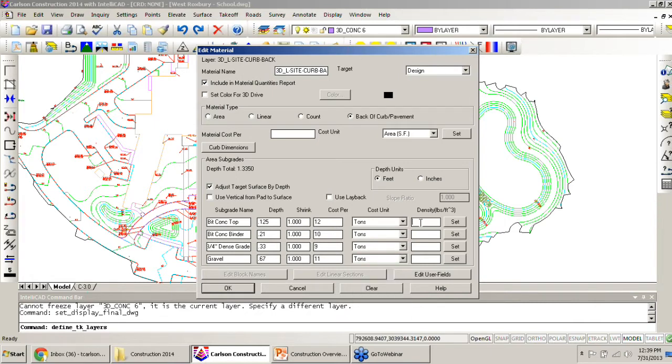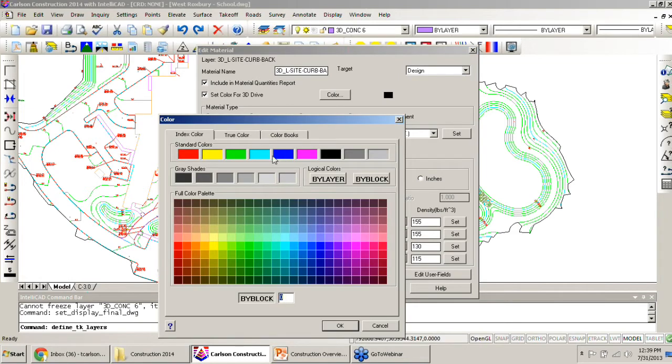All right, and density factors, do 155, 155, 130, and the gravel we did 115. Let's put this in a 3D view. We'll color this area.